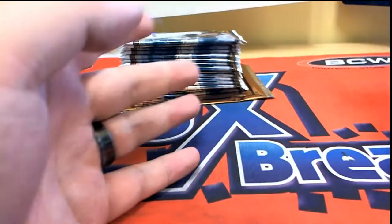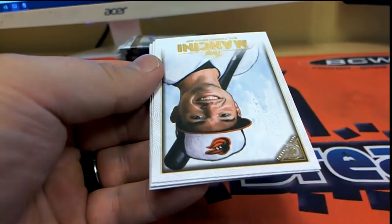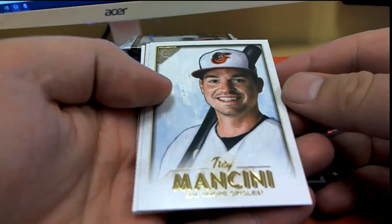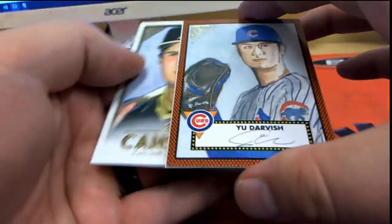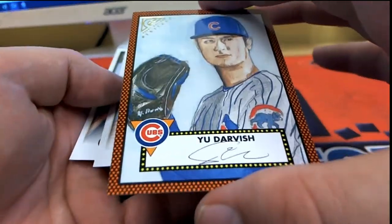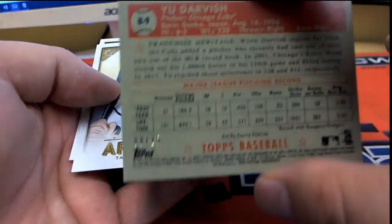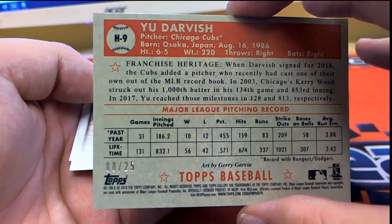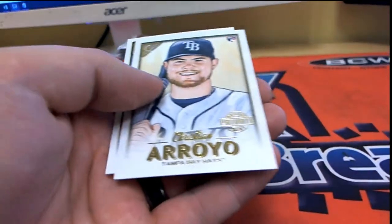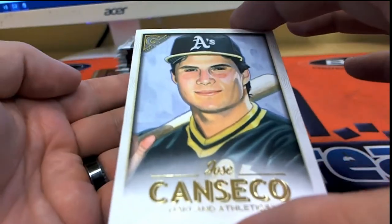I mean, let's see one of the original painted cards, huh? One of these hand-painted janks. There's a Mancini, Minter. Oh, check that Darvish out. Woo! Gallery Heritage. That's numbered 8/25. Nice. Right there for the Cubs. It is George F. All right, man. 8/25. Royo Gallery Private Issue. Canseco.